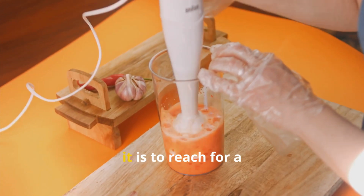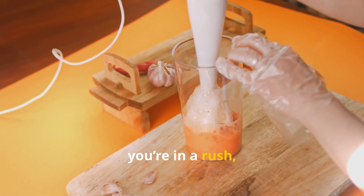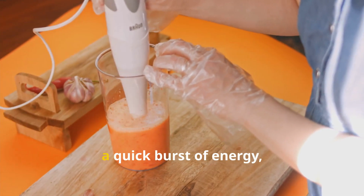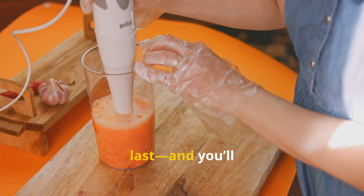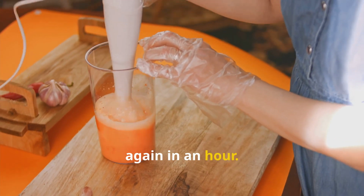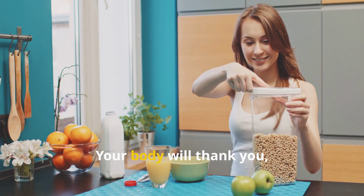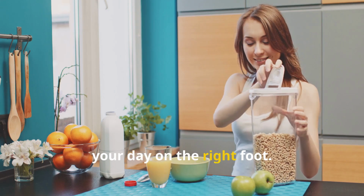So skip the sugary cereal. We all know how easy it is to reach for a box of cereal when you're in a rush, but most cereals are loaded with sugar and empty calories. They might give you a quick burst of energy, but it doesn't last, and you'll probably be hungry again in an hour. Instead, treat yourself to something that's both delicious and nourishing. Your body will thank you, and you'll start your day on the right foot.